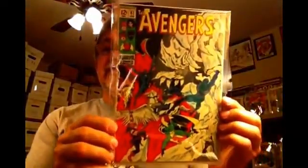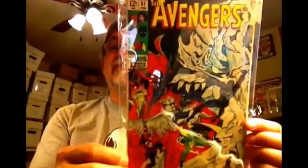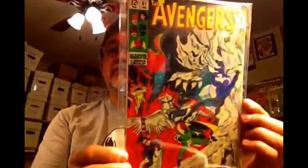Okay, Avengers 61. I think this is, I guess, starring Black Panther and Doctor Strange. And no, I was never a fan of that costume with the mask over the face and all that. Basically, that took away the look of Doctor Strange. Didn't like the costume. I love Doctor Strange as a character, but I'm glad they did away with that before too long. This is a nice copy, probably a fine plus maybe. Number 61.